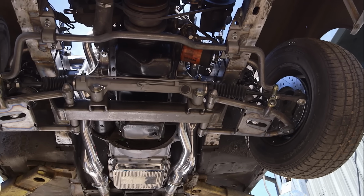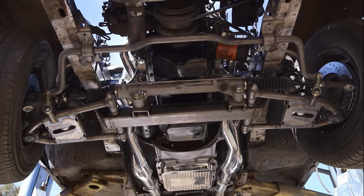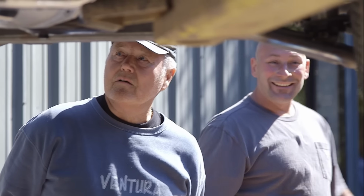This is gonna drive like a totally, totally different vehicle. Yeah, race car stuff. Look at this sway bar. You remember your little Monte Carlo bar? Well, this is gonna do it the right way. I think Bill was just kind of tripping out on how techy everything was.